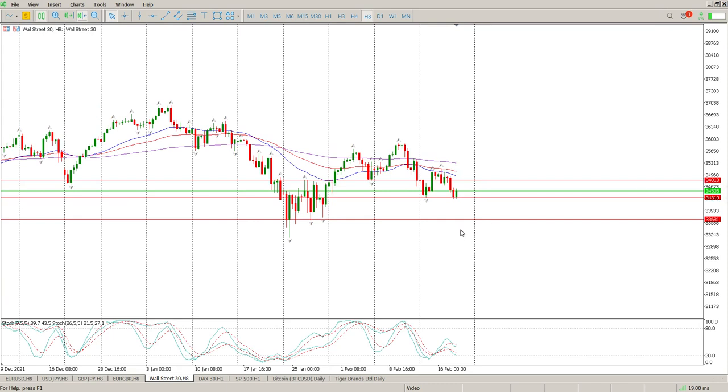Nothing's really changed. We do have a potential double bottom brewing here off structure, which is 34,310. Sorry. We do have a level to the upside. We've got levels to the downside, and then obviously there is another level slightly higher, which would be the neckline of the double bottom. So look at the divergences here on the 8 hour that are forming. Inside bar, inside bar. This is a fairly bullish pattern that is forming.